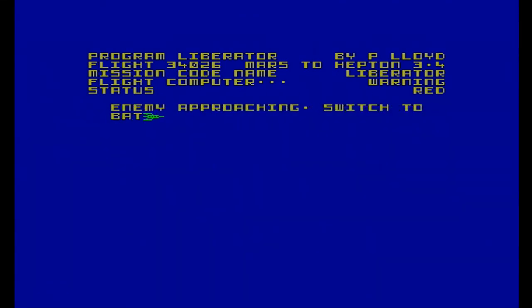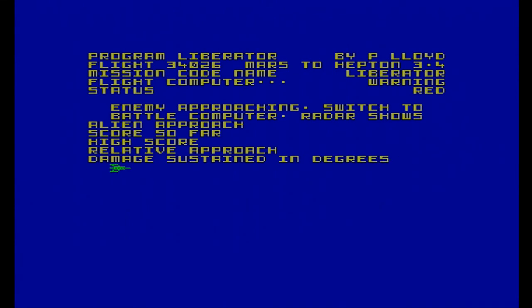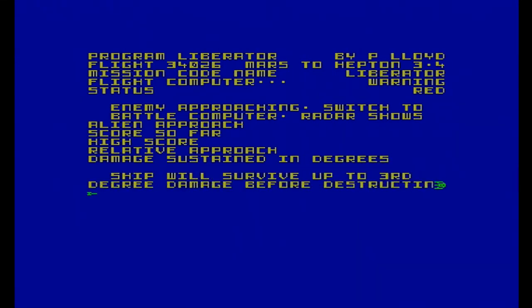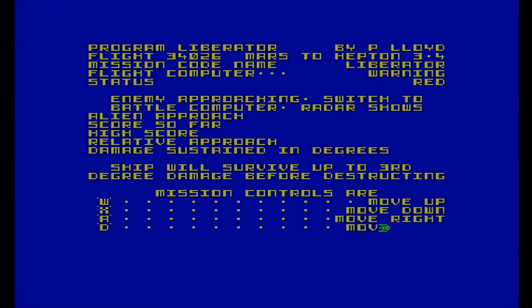Flight from Mars to Hepton 3.2, mission code name Liberator, flight status warning, status red, enemy approaching, switch to battle computer, radar show, aliens approach, score so far, high score, relevance approach, damage sustained in degrees, ship will survive up to a 3rd degree damage before destruction.